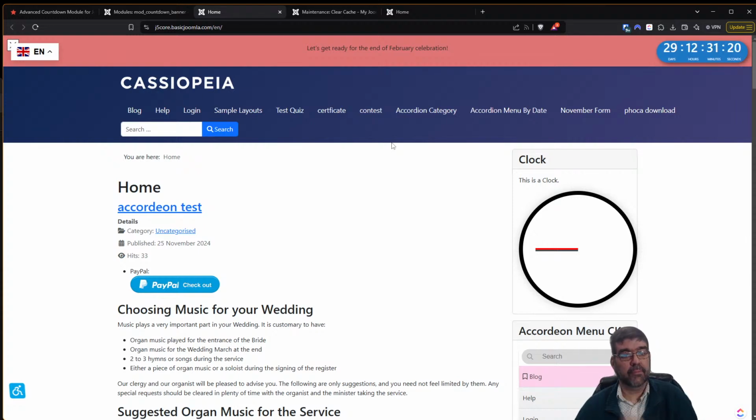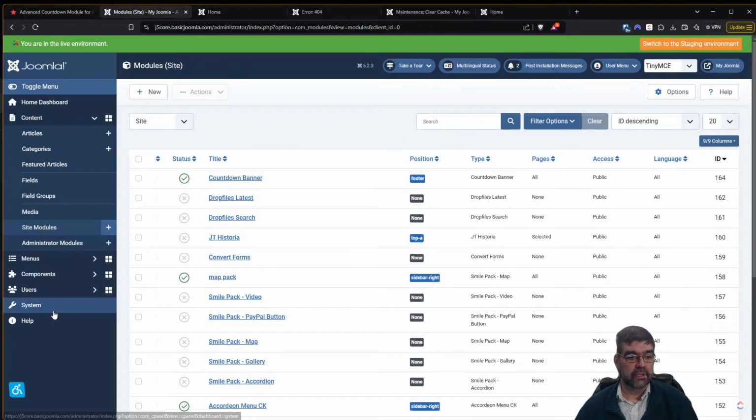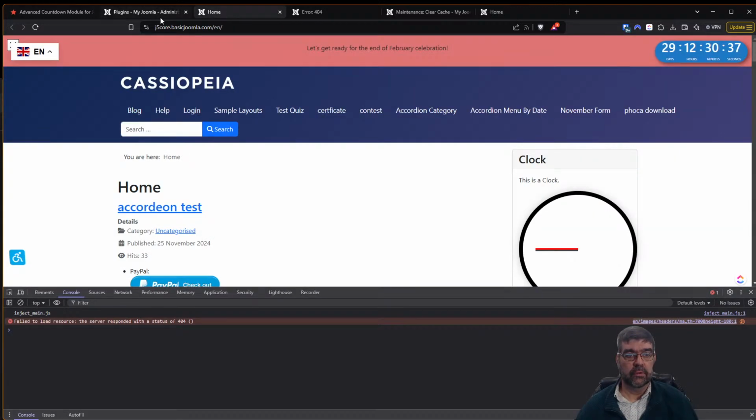Yeah, so the one thing we haven't gotten to happen here is the header there, that color. And look, we have down here, failed to load resources, server responded with a status of 404. And this is the header, but it cannot see it. Oh, I wonder. Let's try this here. Let's go close. System. Plugins. Let's turn off System JSpeed. There might be something going on in there with the scripts. Home. All right, so we will delete all. Control Shift and R. No, it cannot see where that image is.